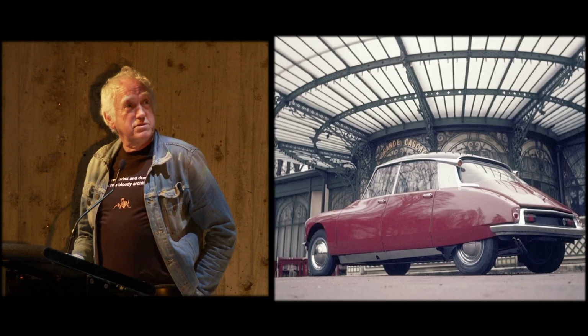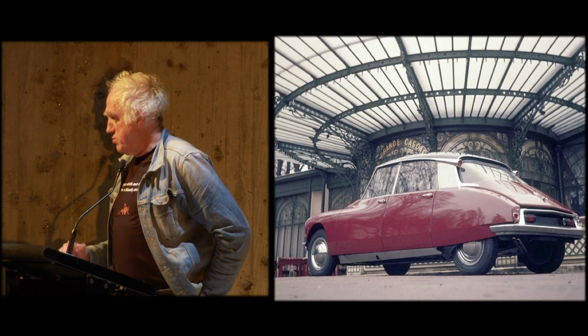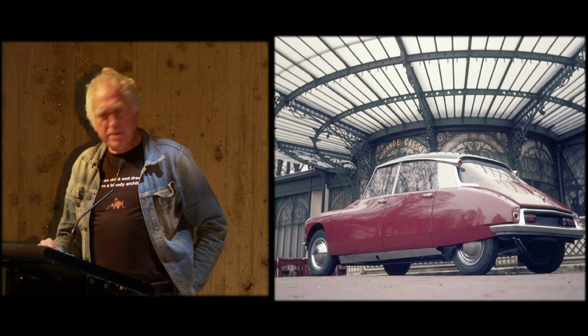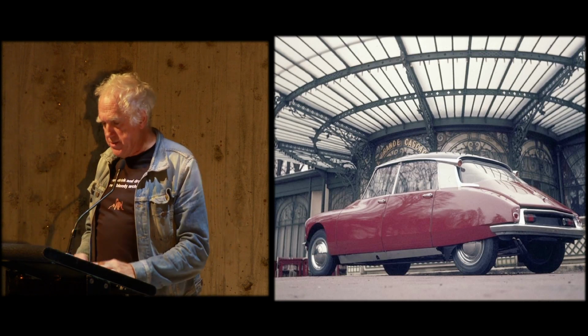Okay. Oops, that's not the first slide. Anyway, that's the second slide, I think, so I've got away with one. The first one was American tail fins and stuff like that, where cars were styled, they were fashion items.